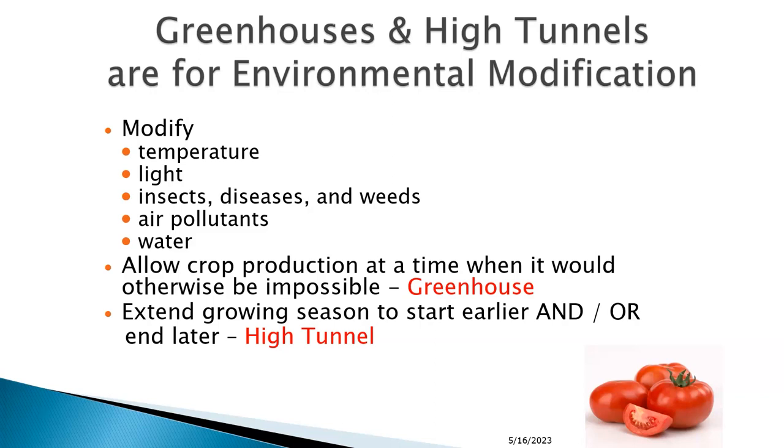It allows production of the crop when you couldn't do it otherwise, that's the greenhouse. And in the tunnel, it allows you to start earlier and to end later. So as Joe mentioned in his talk, when you start a week to 3 weeks earlier, your crop is worth more money. It can be a lot more money. And it is the same at the end of the season. You get a hard freeze, the field producers, they're out of business temporarily. But you're still picking another week, another month from a high tunnel. That's fantastic. Those are valuable tomatoes or whatever other vegetables you're growing.